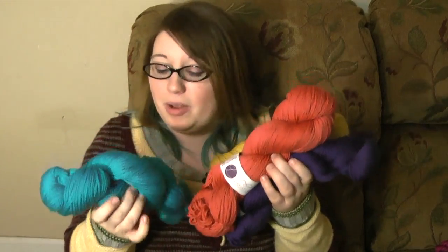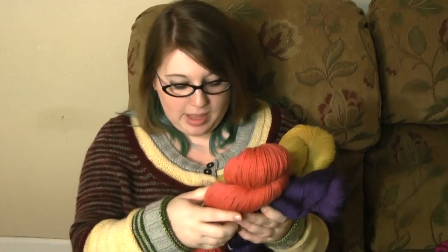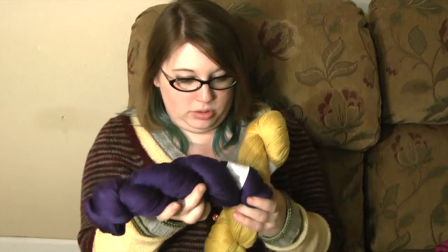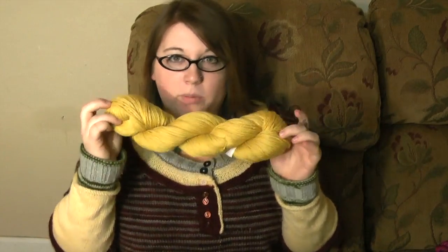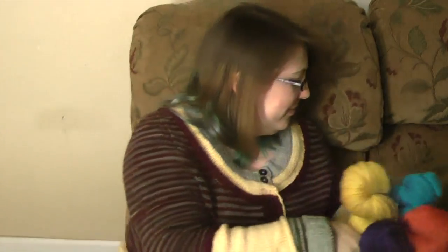Oh, and if you want to know what these colorways are, because I totally didn't tell you, this is Island Blue. This is Poppy. It's a really corally color, and I like it. This is Violet, very purpley. And this is Firefly. Not a firefly color to me. I think it would need to be more green, but I still like it a whole lot. So, I'm excited about both sweaters. And so yeah, sweater stuffs.